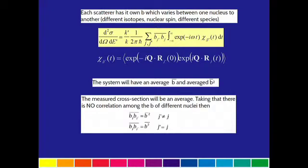So we have a system. We are going to have many scattering lengths that put all together will give one average scattering length for all the system and a standard deviation, let's say, related to that mean value. Right? So here it says each scatterer has its own b, which varies from one nucleus to another. So here, in this expression, what we have to do is to write an average scattering length and an average b squared. Right? So with this, we are going to be able to split the scattering into two components.